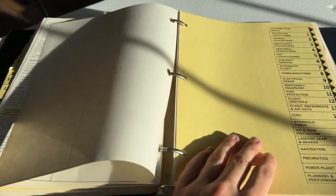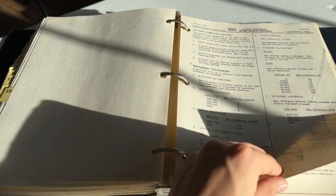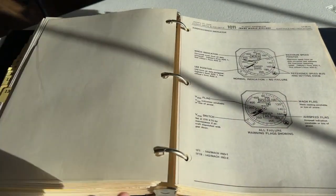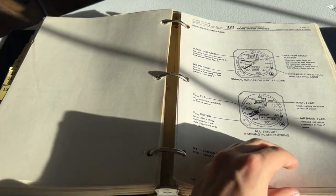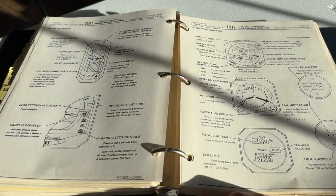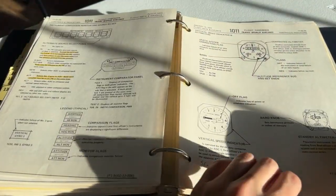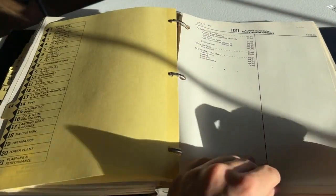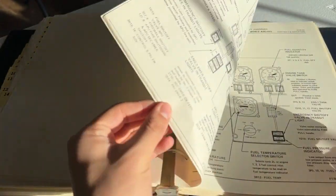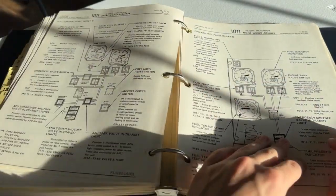Fantastic work. That takes us into flight instruments, which is one of the coolest chapters. So you can see the various graphs for the Mach, and then of course, what else are we gonna have? The clock and various other instruments. There's the altimeter, so glad to see all that. And then we go into some fuel.